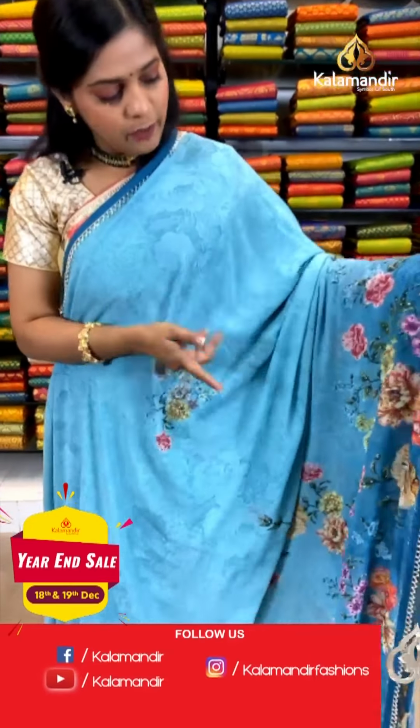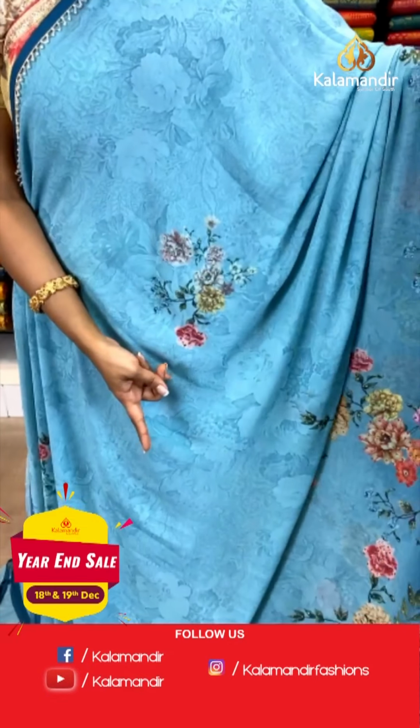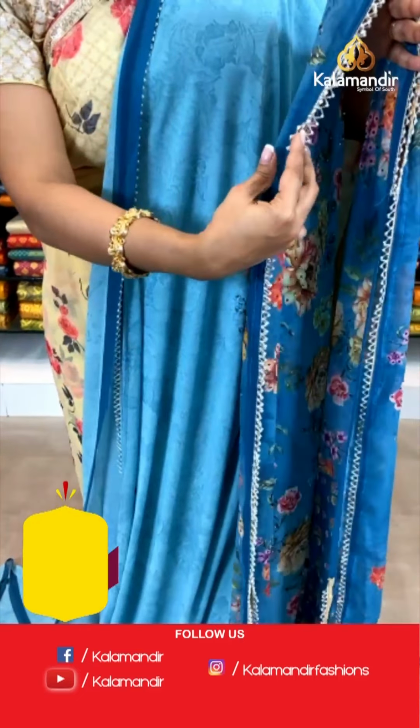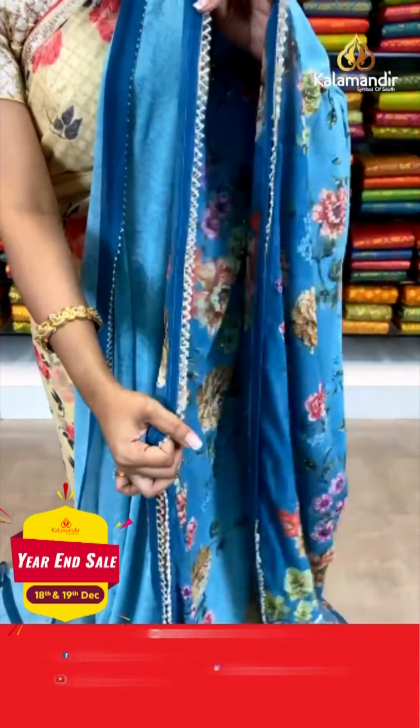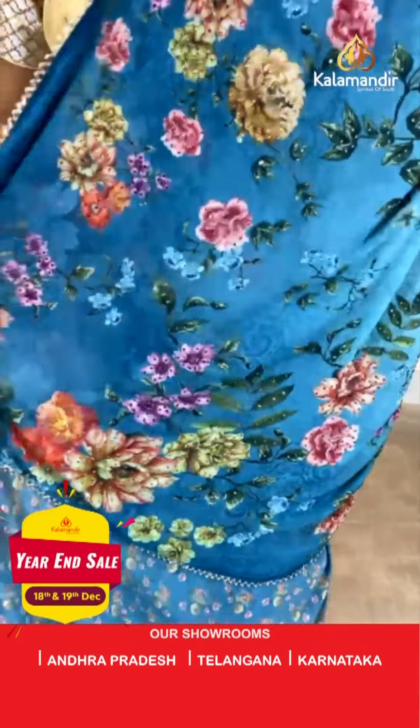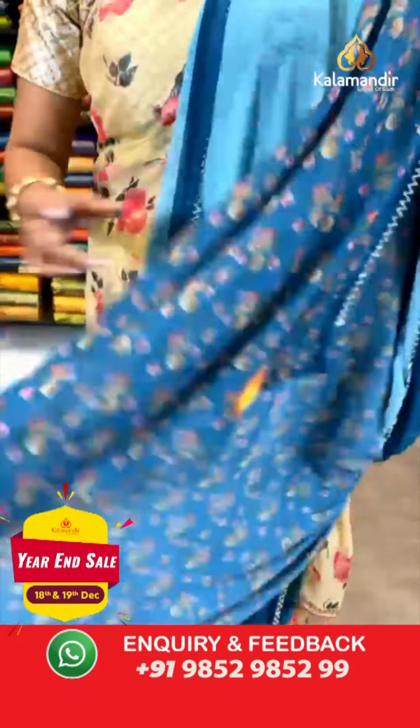And now I'll show you a blue color in this similar pattern. A very gorgeous saree. Check this out, absolutely lightweight. Floral work on the entire body. Stone work. Sky blue colored saree for you all. Border is the same. A very fancy border to this saree. And printed blouse piece along with similar border.